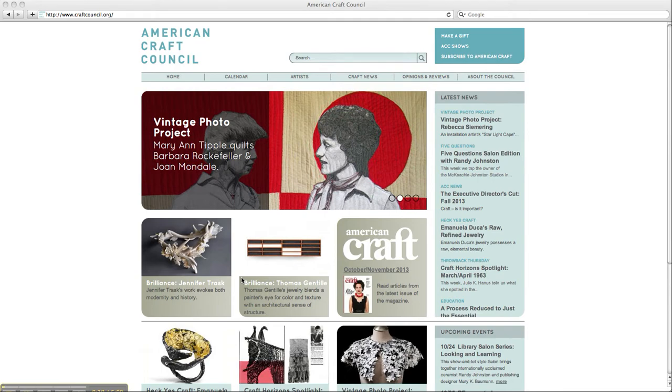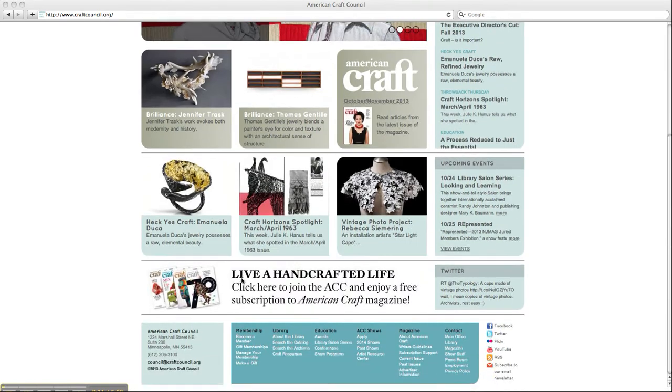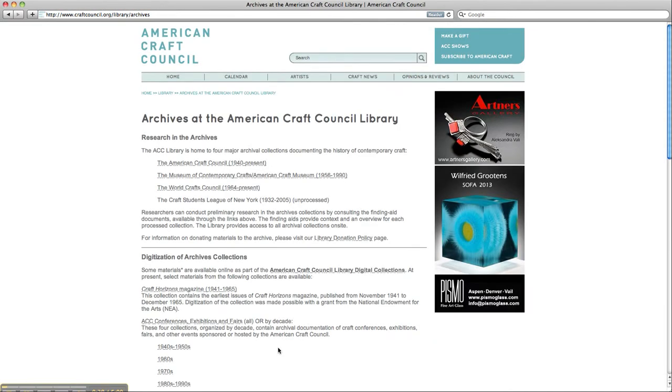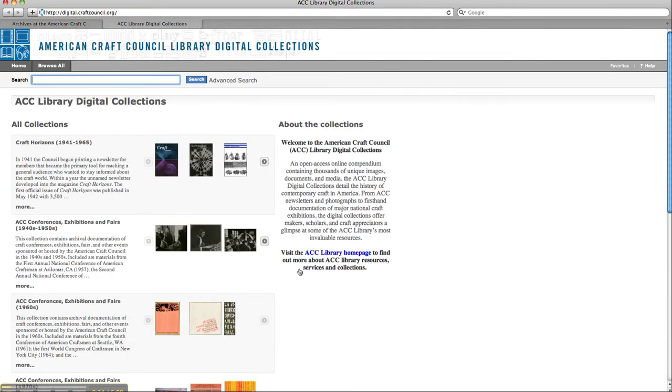Our digital archives can be accessed at the bottom of the ACC website under Library in Search the Archives. Our archive is located in our offices in Minneapolis, Minnesota. We continue to work on digitizing these archives, a small percentage of which is available here through the American Craft Council Library Digital Collections. We are now in the software that manages the digital collections.